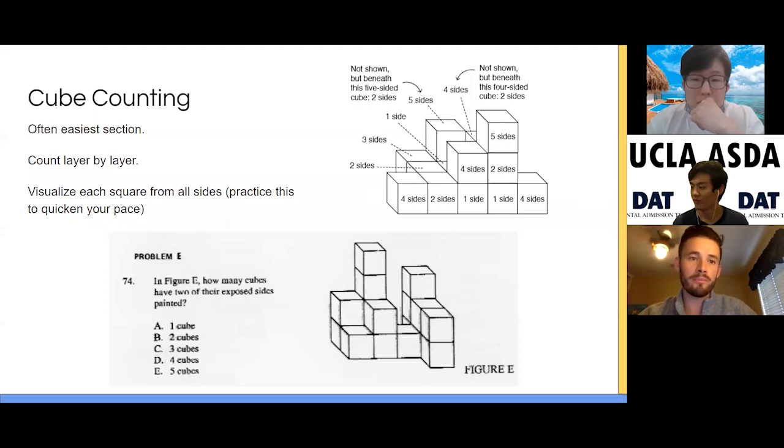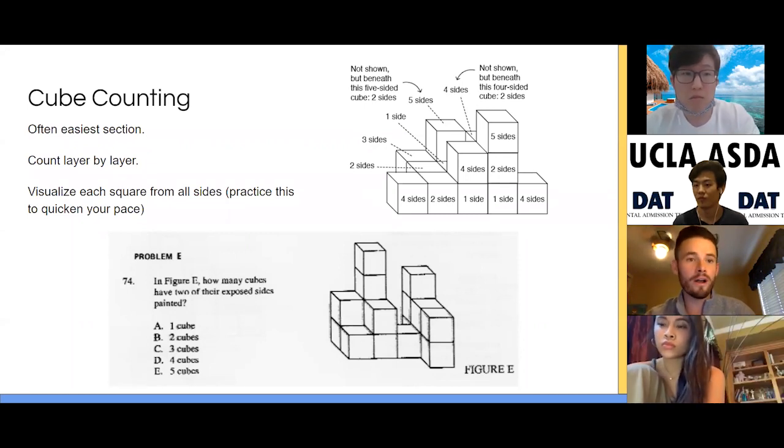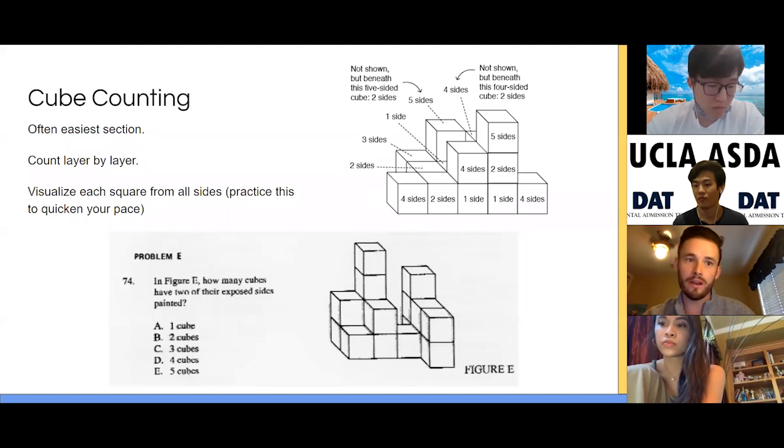One of them is that you're going to notice certain cubes. For both of these questions or diagrams, the very top one has 5 sides. That's going to be the case every single time, because that's how it sits. You just have to recognize that there's at least one 5-sided cube, so that when that question pops up, boom, you answer right away.